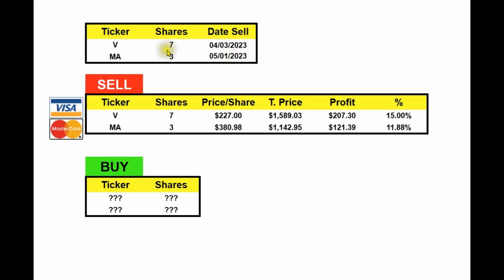So I had 7 shares of Visa, and I sold the whole position on the 3rd of April, and I had 3 shares of MasterCard and I sold them on the 1st of May. My 7 shares of Visa I sold at 227, a total price of over 1500, with a profit of over 200, 15% profit. On MasterCard, a total price over 1100, a total profit of 121, and over 11% profit.